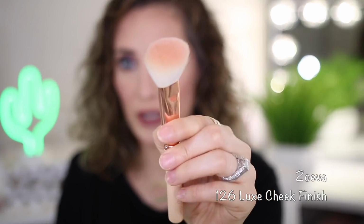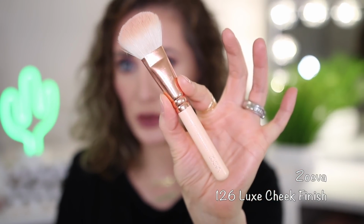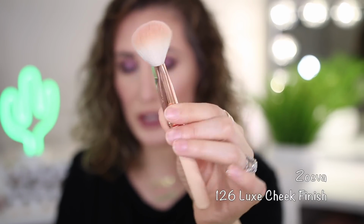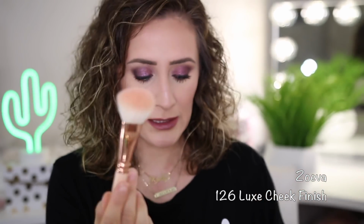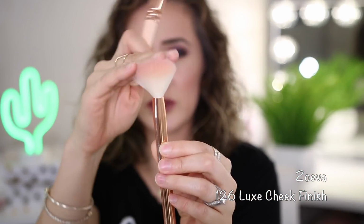Next one here is from Zoeva. It's the 126 Luxe Cheek Finish Brush. And so the Zoeva ones have shorter handles. I wish they were a little bit longer. I actually prefer brushes that have longer handles, but it's the same concept. It's a fluffed out brush. It is soft. Again, the Zoeva brushes are a mix of synthetic and natural hair, depending on which brush. There are some of the brushes that they carry in the line that are all synthetic, but most of the ones that I have are a mixture. So it's very similar to the last two that I showed. It just applies the blush and buffs it out very nicely. If you have one that's super pigmented, just be very light-handed with this just because it is a little bit more dense than this one here. This one's a lot more loosely packed. But again, I like these types of brushes.